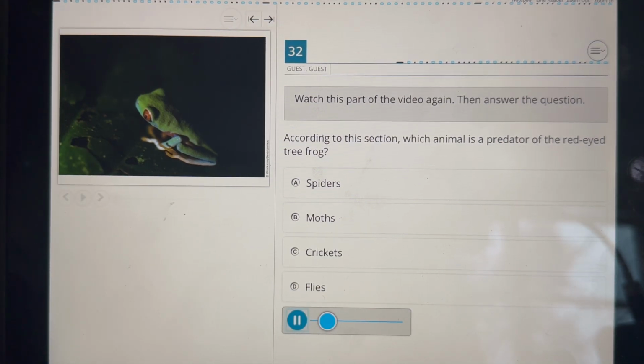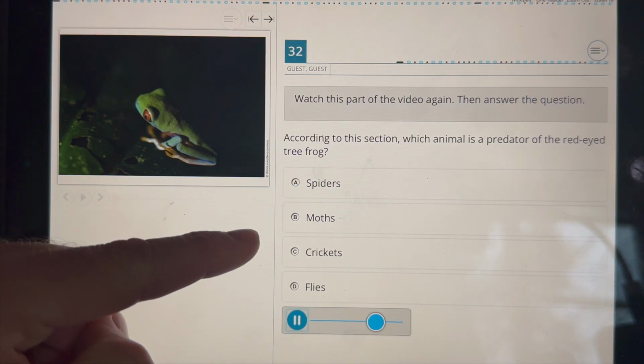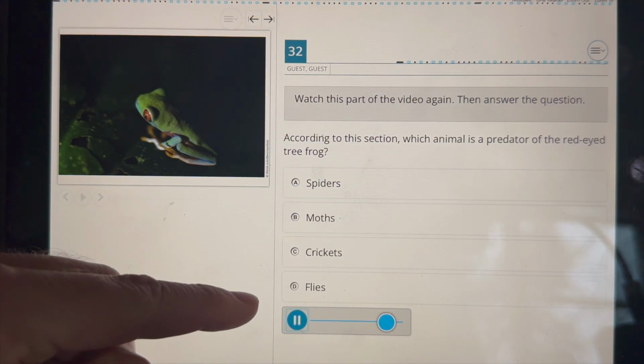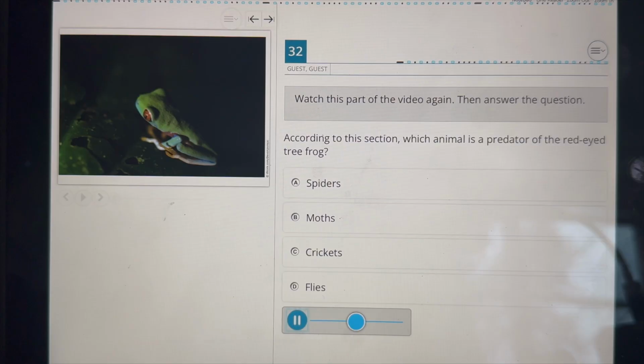According to this section, which animal is a predator of the red-eyed tree frog? Spiders, moths, crickets, flies. Spiders.